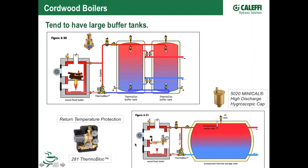And then down here at the bottom, this is an example where you might have access to one large tank. I know some guys will sometimes use old LP tanks that they repurpose for these buffer tanks here. So same concept here. We just have one tank.